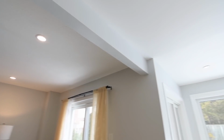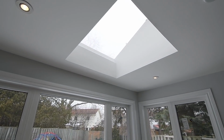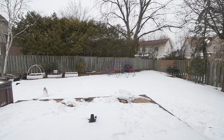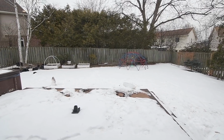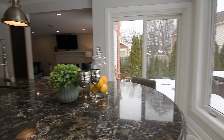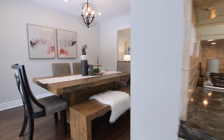Above the breakfast area is a skylight, and light also floods through oversized windows that provide unobstructed views of the backyard. This premium-sized yard is fully fenced, surrounded by trees and shrubs, and has existing gardening beds for veggies and flowers, while a large deck with a hot tub offers plenty of entertaining space, and the breakfast area also has the main sliding door walkout to access this wonderful outdoor retreat.